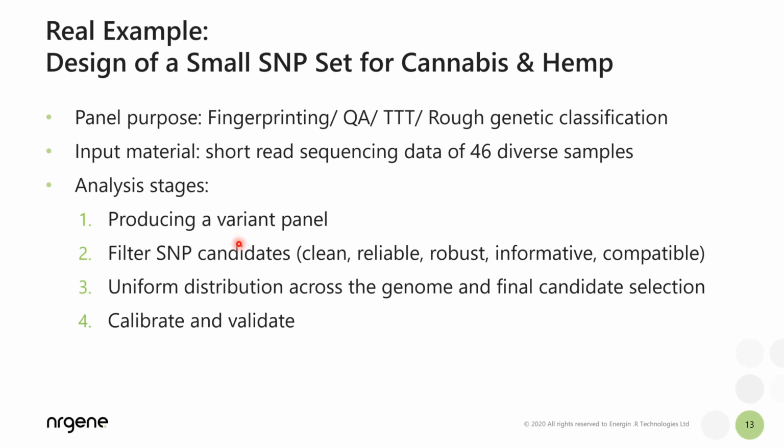I would show you a bit about the complexities of doing that and the way that Energene has solved it in this case. After you have a variant panel, you need to filter SNPs, and the filtering of SNPs needs to create a subset, a very small one, that is both clean, reliable, robust, informative, and compatible with the genotyping platform of choice. You also need to make sure that the SNPs are well distributed across the genome, and then you need to calibrate and validate them on actual data.